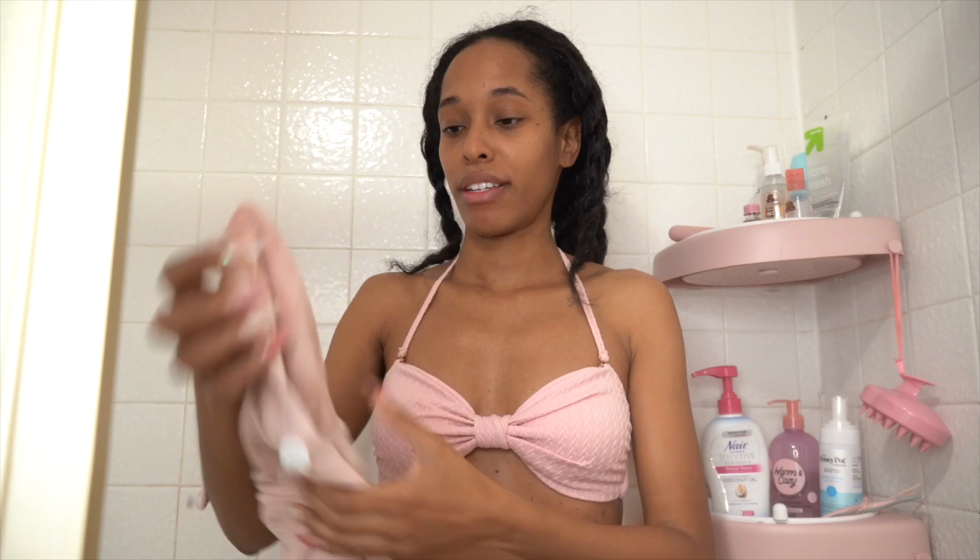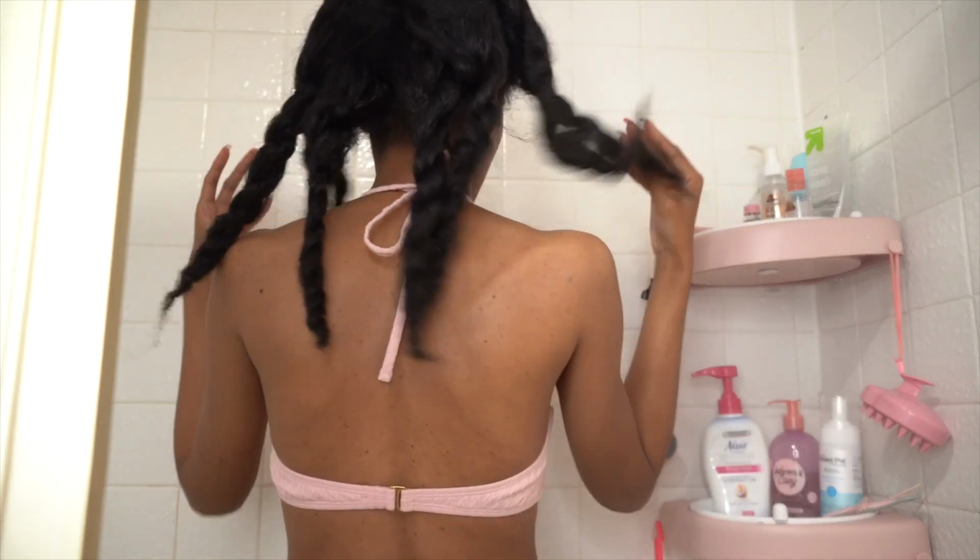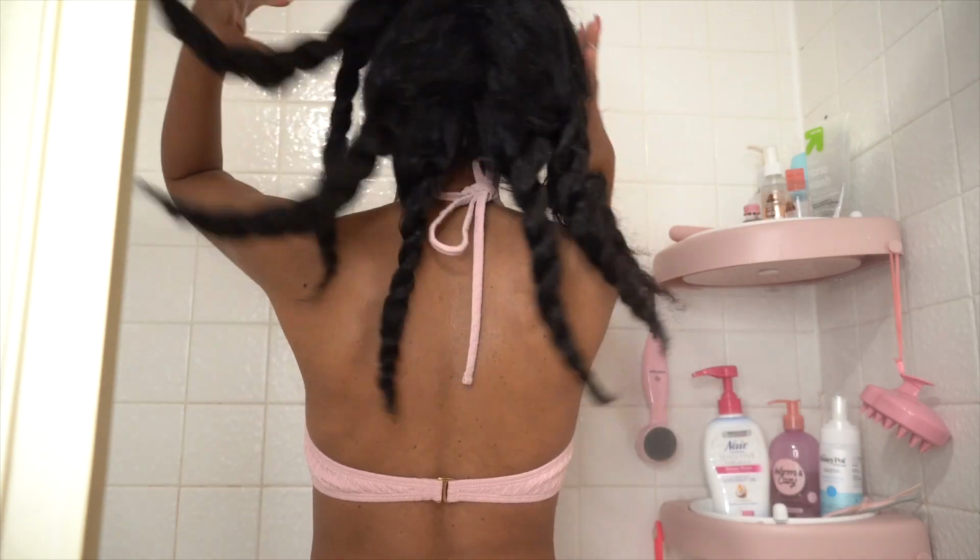Okay guys, so let's go ahead and take my hair down. I'm gonna show y'all how dry it looks. Okay, so this is what it looks like right now. You guys see that? That's what it looks like.